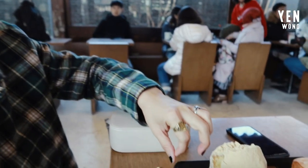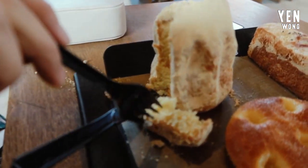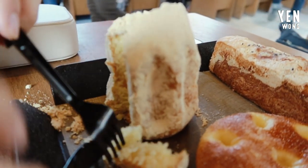Is it good? Love it. I love the soybean powder. I wasted a lot. Oh god, this is really good.